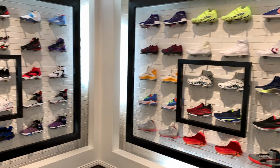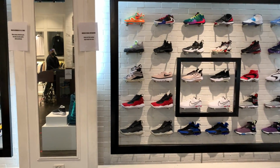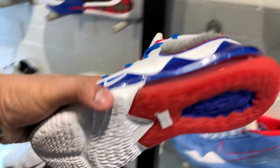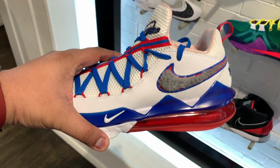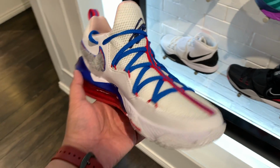The great news is Titan was on 40 to 60% sale, and if you had the app, you could actually get an additional 15% off the net price. So the first set of sneakers that we're going to check out are LeBrons, and we have LeBron 17 lows, and they are now selling for less than 5,000 pesos or $100. So this one is 4,857 pesos, less an additional 15%, which is an absolute steal.